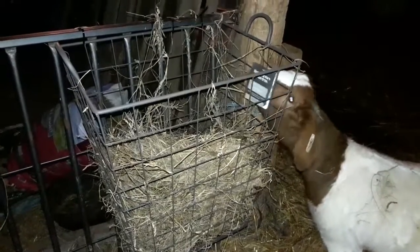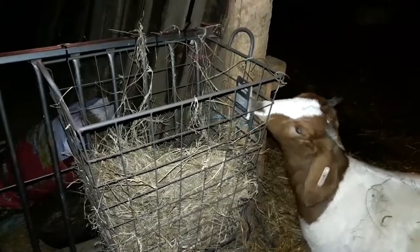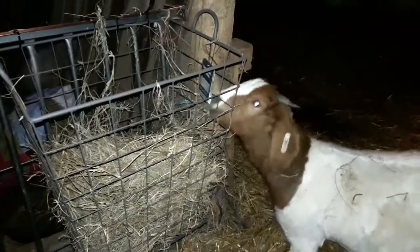I just found the plastic. And you take the little plastic piece off. She's my cardboard eater. It's just Snickers.